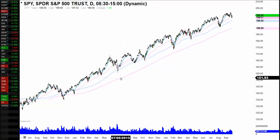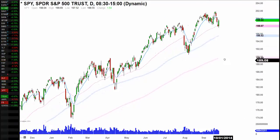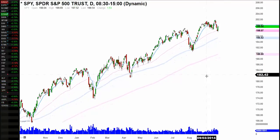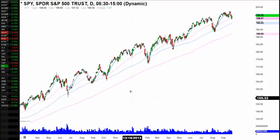Obviously, when we're looking at the S&P 500, we've been talking about the pivot levels in the last few midweek update videos. What is a pivot level? A pivot level is when old resistance becomes new support. That's the pivot, because it's not just support. It's a pivot when resistance becomes a new support, and it happens a lot.